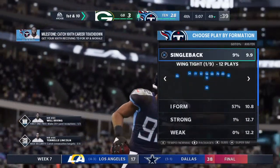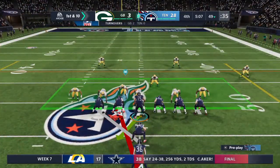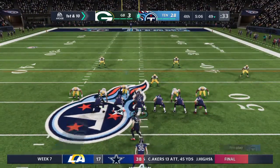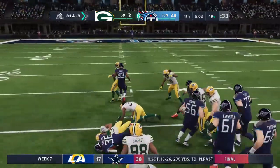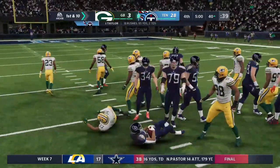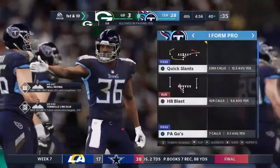Well, this defensive pressure has been constant all game long. The pass rush, the coverage, they've all been excellent, and now they'll tack on an interception here as this one continues to slip just further and further out of hand. And he's able to get this one down to the 40-yard line. The drive starting with a first down, 11 yards on that pickup.